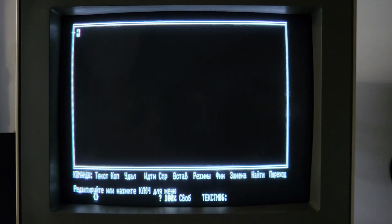Okay, here it works. Well, it's actually a really primitive text editor, like really primitive, but let's try to type something and save it. There is this menu on the bottom, you cannot access it in any way other than just pressing escape and then the first letter of some menu item.